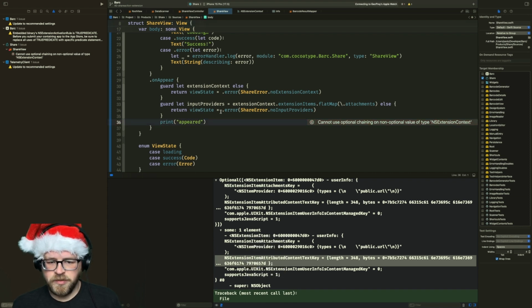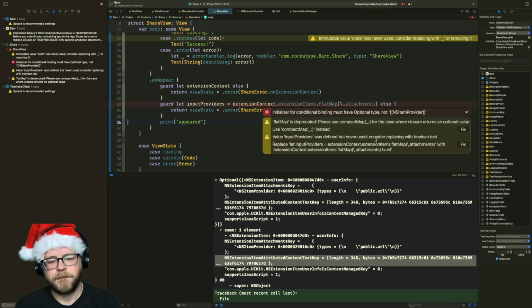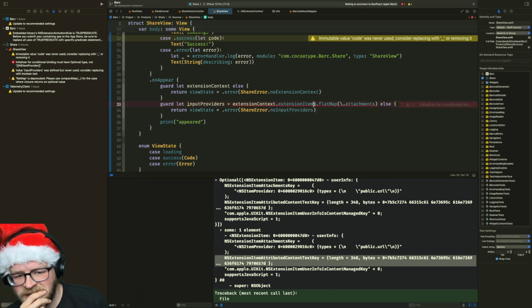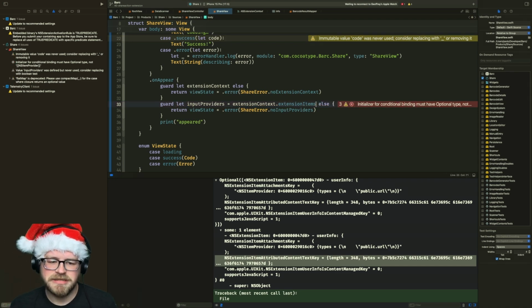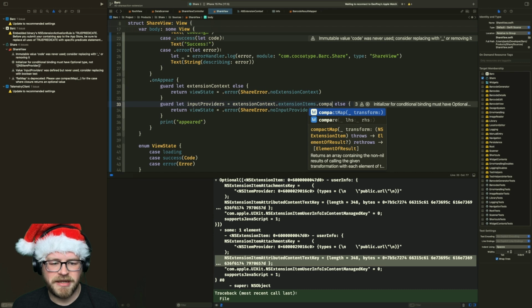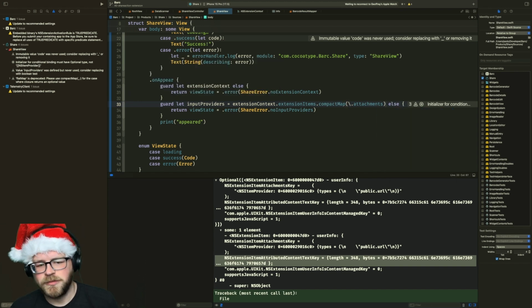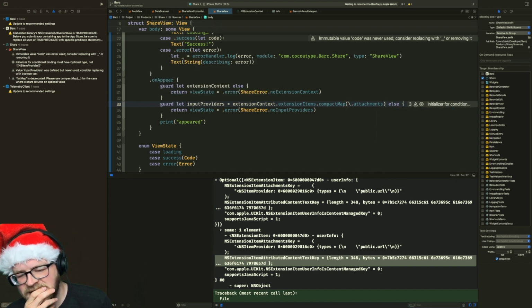Okay, so there's our input providers. Nope, of course not. Initializer for conditional binding must have optional type, not array of NS item provider. Okay, yeah. Extension items dot attachments? No. Dot compact map attachments. That's going to give me an array of NS item provider. Yeah, there we go. Dot. No. See, now.